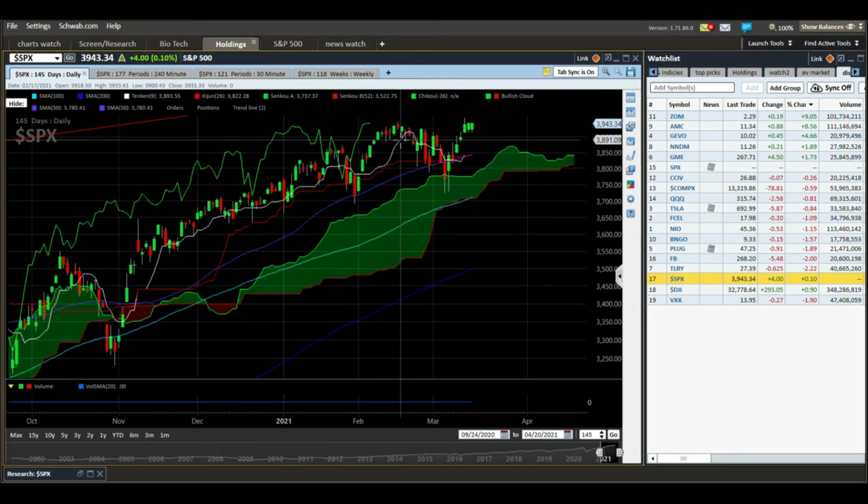Recently had a correction. I was a little bit concerned that we might form a head and shoulders top and go way down, breaking below the cloud. We got some nice support here near the bottom of the cloud and the 100 moving average. And we bounced up, and I guess you could consider this a new high.